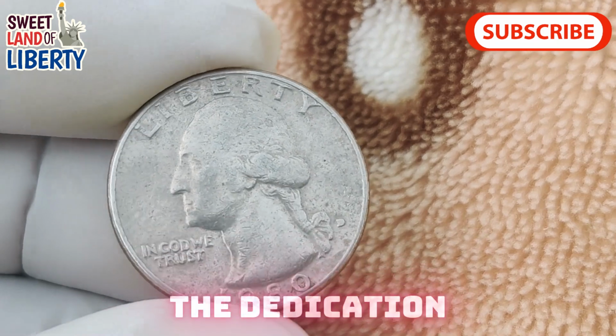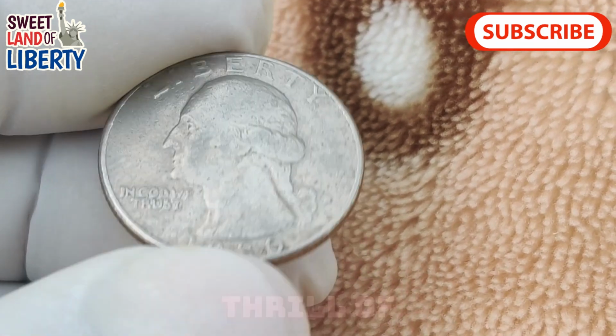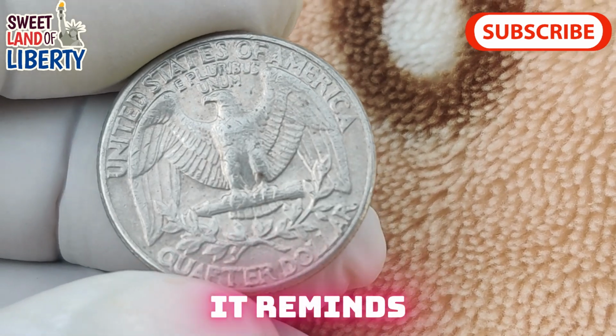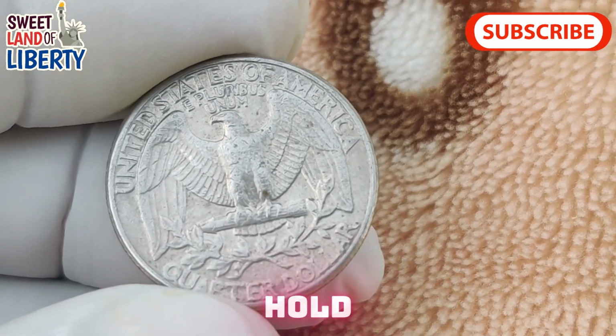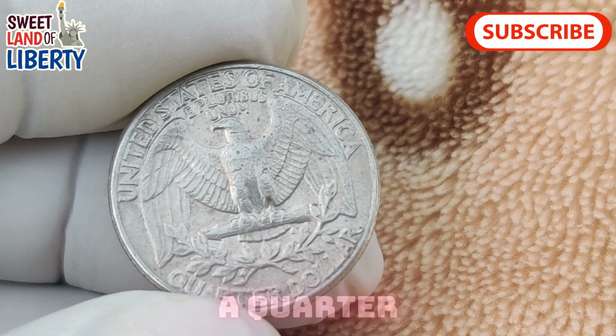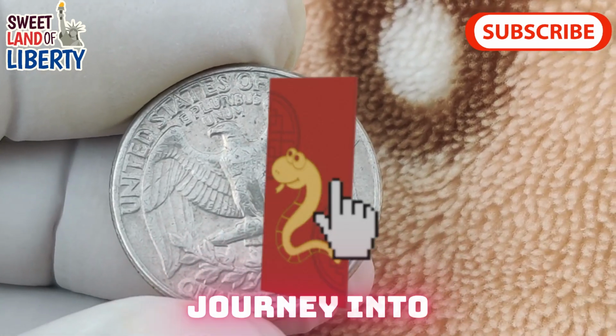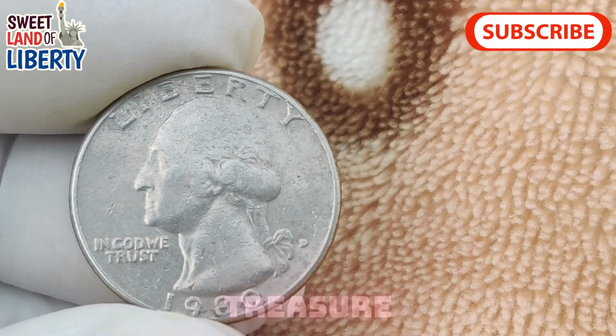It symbolizes the dedication of the U.S. Mint, the beauty of American coinage, and the thrill of discovery. It reminds us that even everyday objects can hold stories worth telling and fortunes worth finding. Next time you find a quarter, look closely. It could be the start of an incredible journey into American history and hidden treasure.